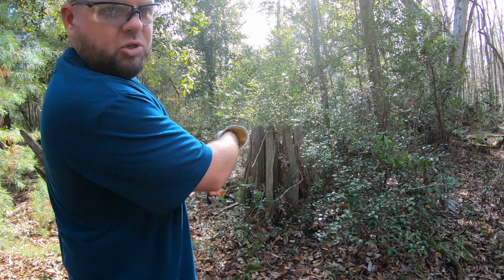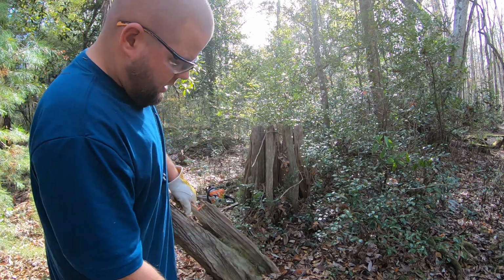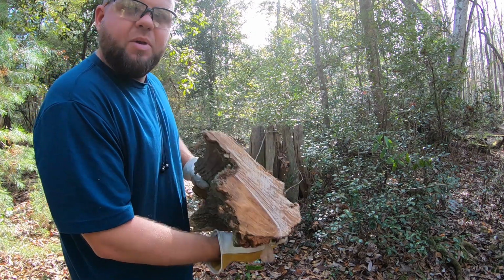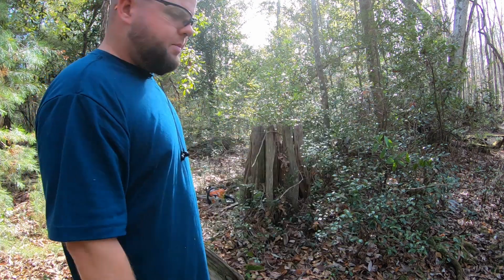I'm gonna get a tremendous amount of lighter out of this one piece alone. This will start a bunch of fires for me. So, real happy to find this right here in the trail. I'll trim it up, load some up.